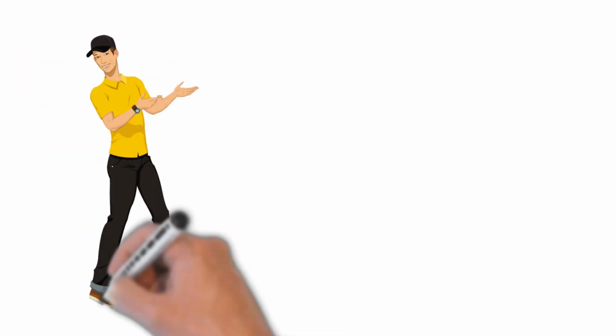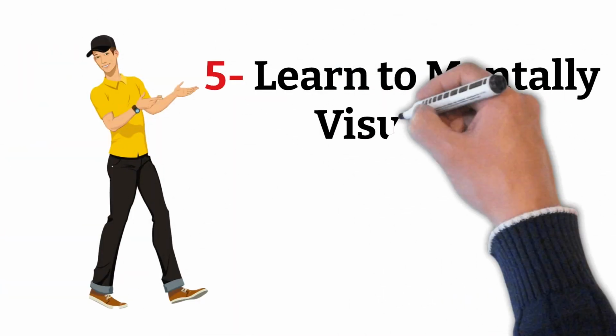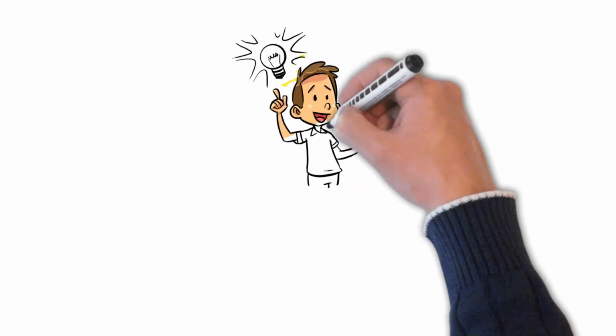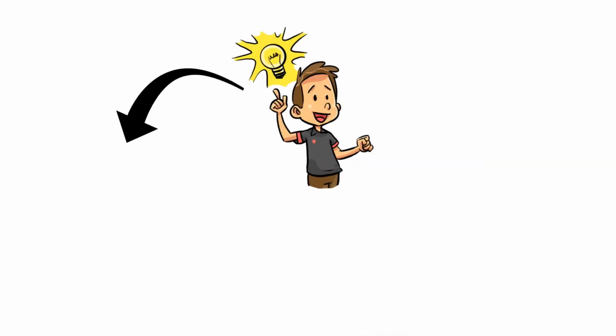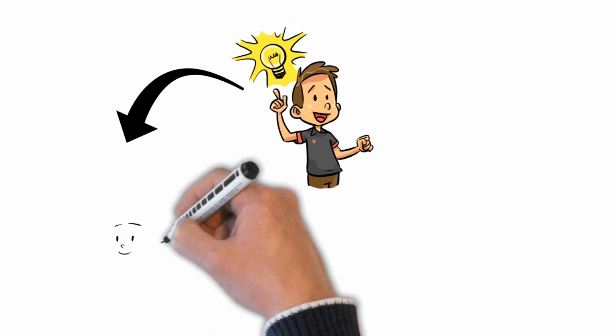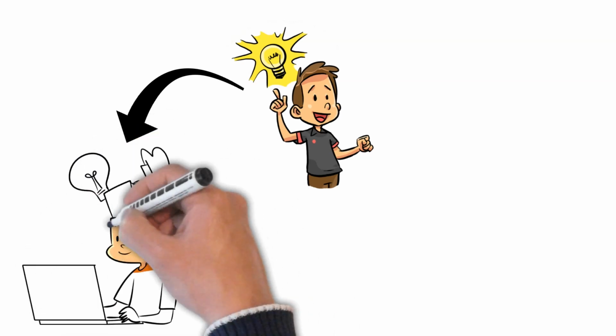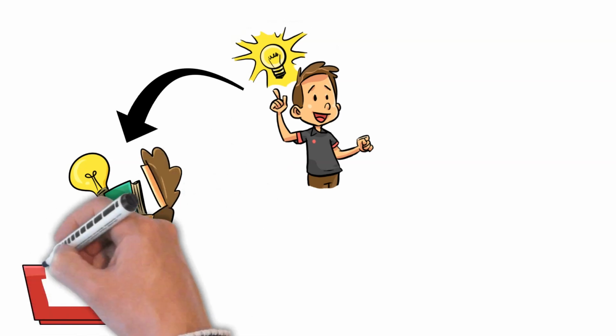Number 5, learn to mentally visualize. Visualization is a great tool for learning something new, but it may take a bit of practice. When using this strategy, you create a mental image of the information we are trying to understand, making it easier for us to recall and make sense of.